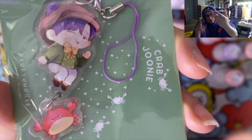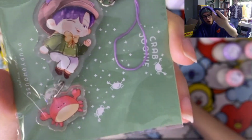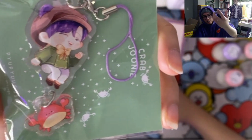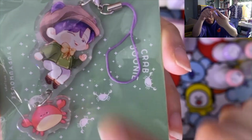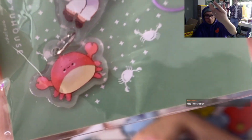Again, I love the color backing. It really complements his purple hair, his green top, his golden yellow bow tie. This is a nice green. I love the little artwork, the little details at the back as well. And the crab. We got the crab.